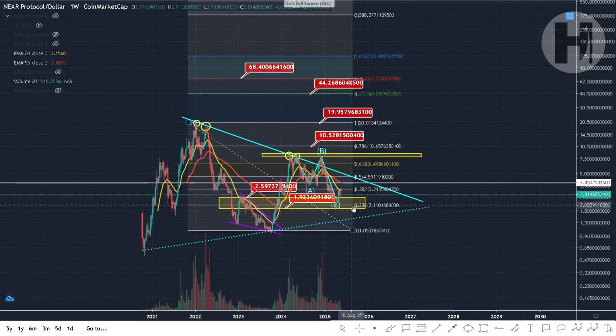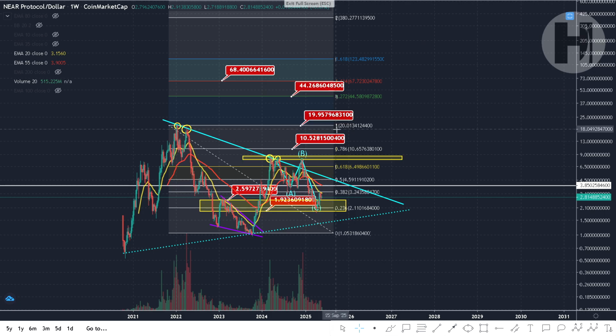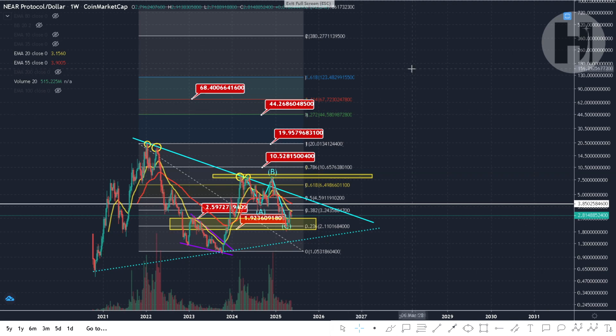And if we lose this support block that I gave you, it's possible we're going to be coming back down to this trend line here, retesting it before breaking out. But if we do break out and we have a massive volume candle coming into play confirming the breakout, I would say $20 is what we're going to be expecting at the very least in 2025.